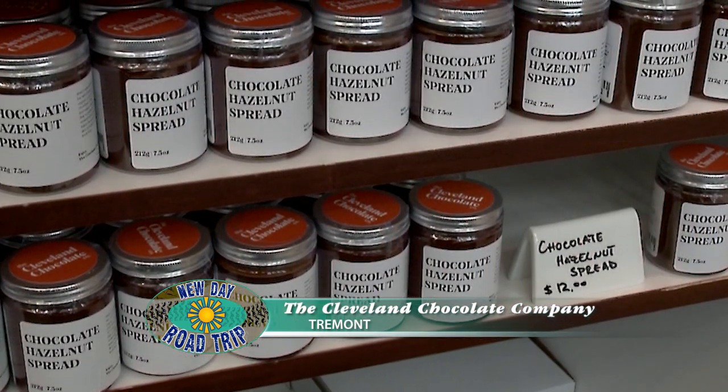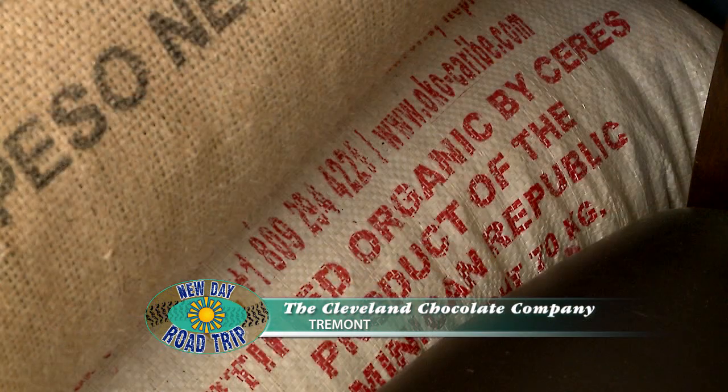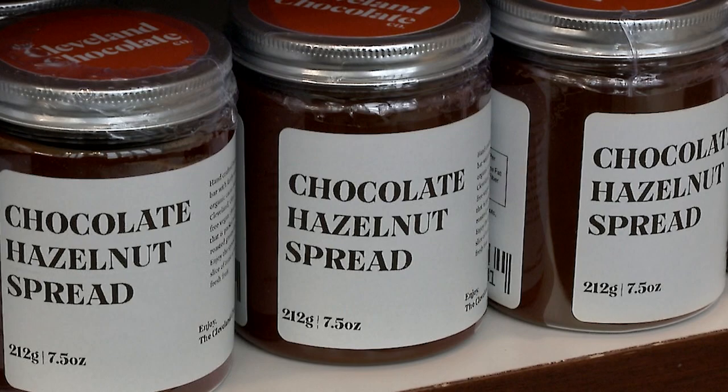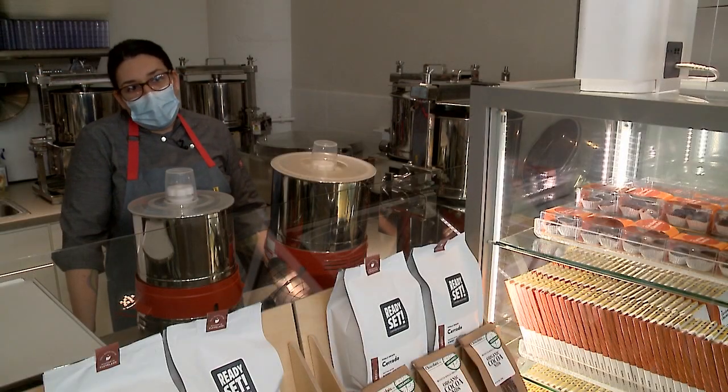The chocolate hazelnut spread is delicious. It's one of my favorite products. It's made with our 70% dark chocolate from Dominican Republic. So it's a single origin chocolate spread that's married with roasted hazelnuts. It's like a truffle on a spoon.